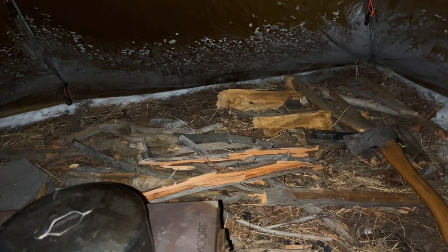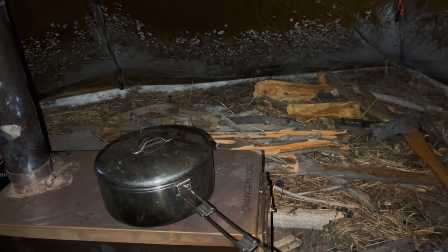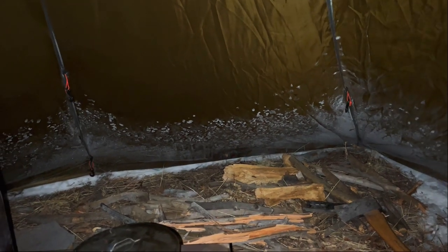Look at the firewood, guys. There's not a whole lot left. It's probably about 5 in the morning. Sun should be up in an hour. I don't think I'll need any more. Just burn that, cook breakfast. Look how frozen it is. This tent is just icy.